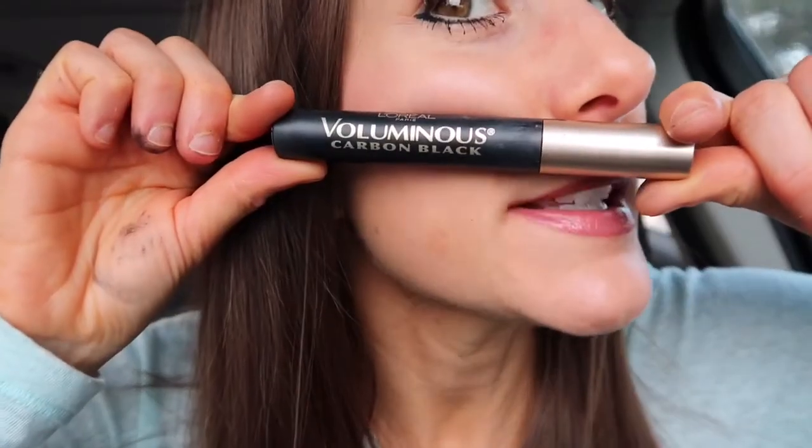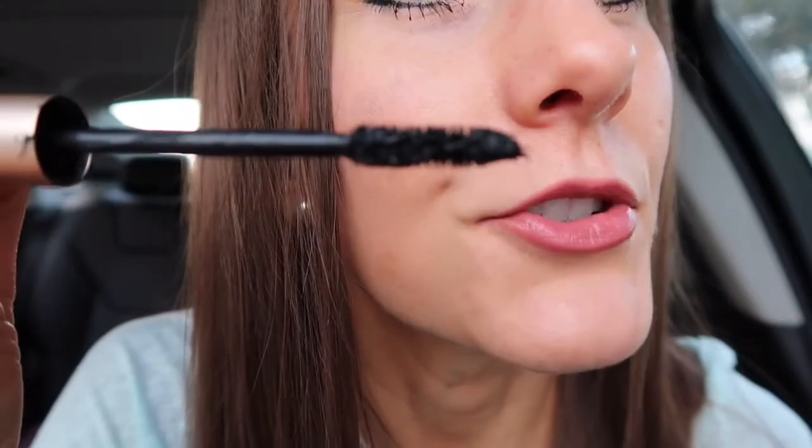My favorite mascara that everybody has been asking me about, because my eyelashes are super duper long, is the Voluminous Carbon Black from L'Oreal. I just use the basic cheap stuff. My eyelashes are very long as it is. They're very, very thin though, but they're long. And I like that with this, you can get a lot of product on there. Whoa, look at all that product just gooping on there. And I can just keep going and going to make my eyelashes look thick, which they're not.